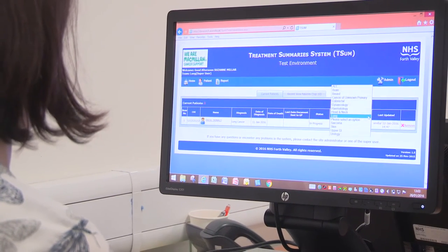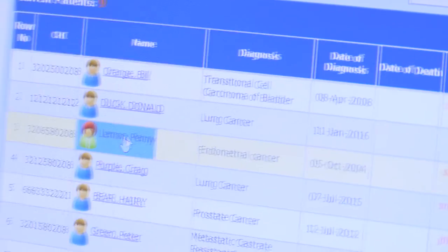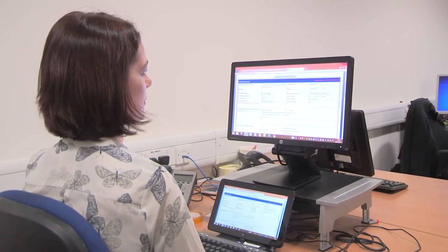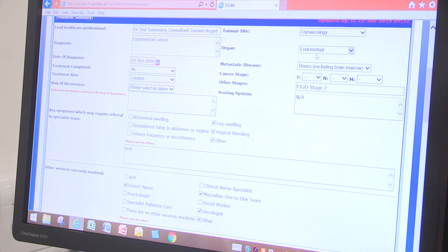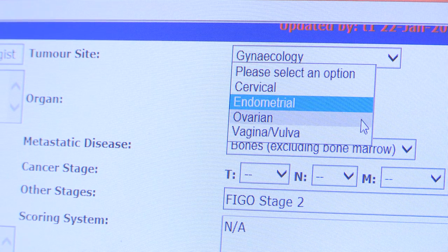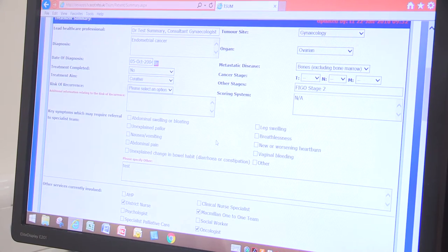Okay, so I'm just opening this up, and this is for a fictitious patient. This particular patient's been assigned to gynaecology, and one of the features of the system is that the symptoms which the user is presented with are dependent on the organ that has been selected. So this patient has the organ selected as endometrial, and the symptoms for endometrial cancers are displayed. If this is changed to ovarian, the symptoms change, and these are the specific symptoms for ovarian cancer.